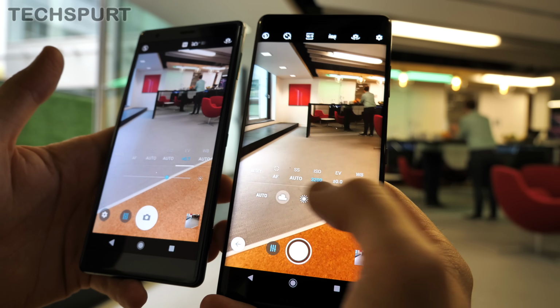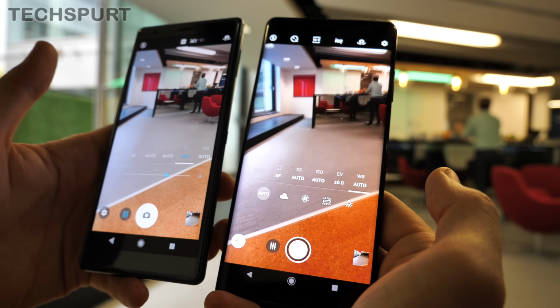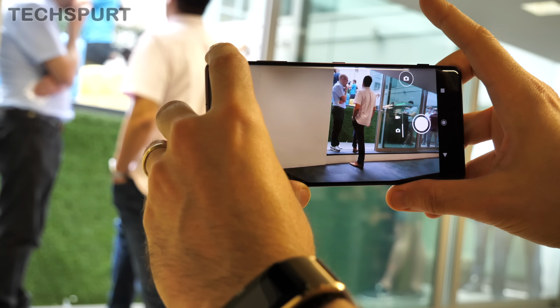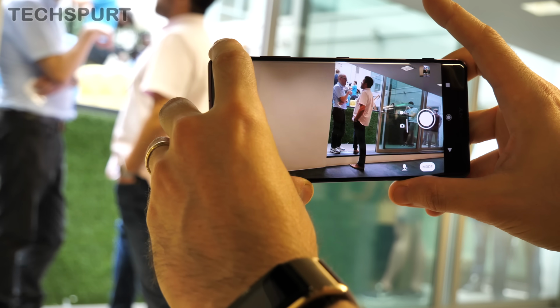The XZ3 does rock Sony's new camera app, which basically is similar to the old one, except you now get a dedicated modes menu which can be accessed at any point, which is definitely good, and a few little tweaks here and there in the general usability. We're expecting this new version of the camera app to come to the XZ2, of course, in a future update.